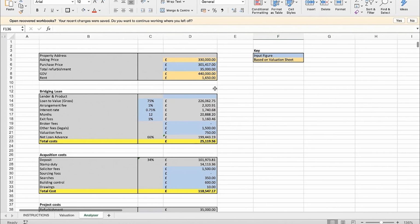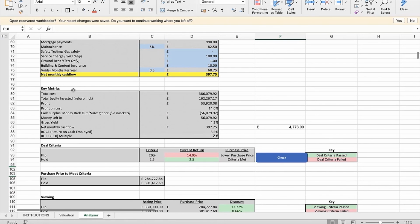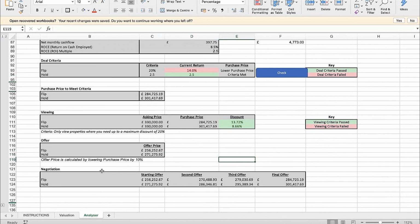We've then input all the figures in here, only the ones in blue. Most of these you can leave because they're very, very good estimates, and when we're doing the desktop analysis, all we need is pretty much the estimates. We've then input everything. We've looked at the key metrics. We've looked at the deal criteria. By pressing the check button, we worked out what the prices should be for the relevant criteria to meet. That has told us how much of a discount we need. It told us how much to offer, and then it's finally told us what the starting offer is, how we increase the offers, and what the final offer is.